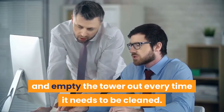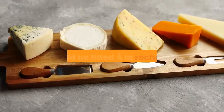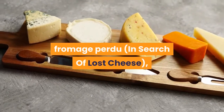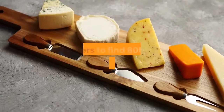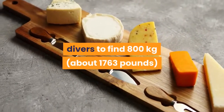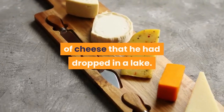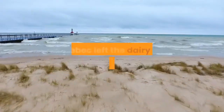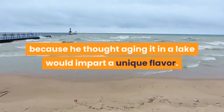One searching for lost cheese in a 2005 story that could be titled À la recherche du fromage perdu, In Search of Lost Cheese. A French-Canadian cheesemaker called in professional divers to find 800 kilograms, about 1763 pounds, of cheese that he had dropped in a lake. Luc Boivin of La Fromagerie Boivin in the Saguenay region of Quebec left the dairy stash underwater on purpose because he thought aging it in a lake would impart a unique flavor.